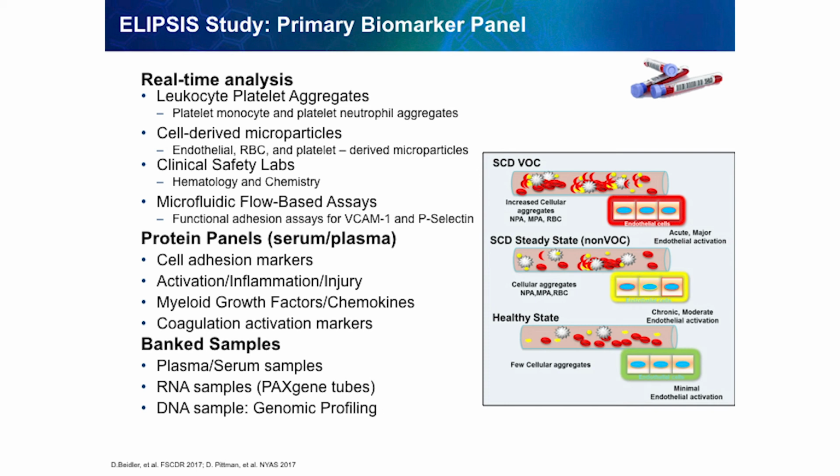We also had a microfluidics-based assay, which is a physiological flow-based assay, done by Functional Fluidics, to look immediately or within a certain period after the blood draw, like the same day, to see if there's any addition in adhesion to substrates such as VCAM1 or P-selectin. We had protein panels that included serum and plasma, cell adhesion markers, inflammatory markers, growth factors, as well as coagulation markers. And we've also banked samples. We've banked all the plasma and serum samples, as well as samples for RNA analysis in the future, as well as DNA samples if we want to do profiling.